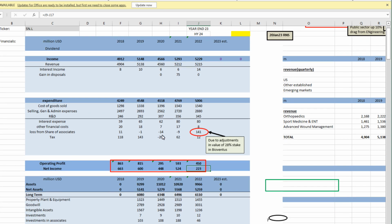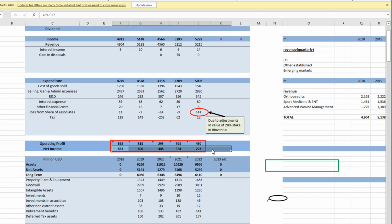When I drilled into the numbers a bit, we see that actually the reason for it being quite bad in 2022 was this loss from share of associates, and that's because they own a 28% stake in this company, Ventus, and so whenever the value of that stock gets upgraded or downgraded, that causes these rather noisy fluctuations in their expenditure, because it's taken as a loss when these impairments happen on a year-to-year basis. And so that puts you in this uncomfortable situation of having a bit of noise that disguises a bit how they're really doing. But still, that explains this measly result for 2022.